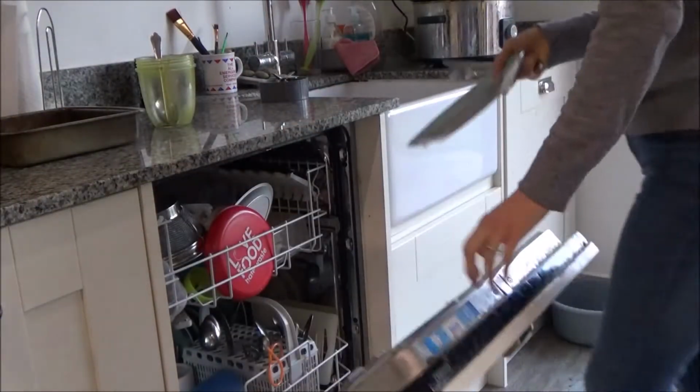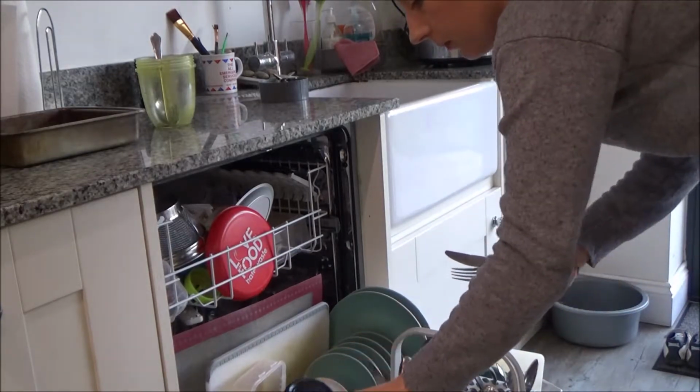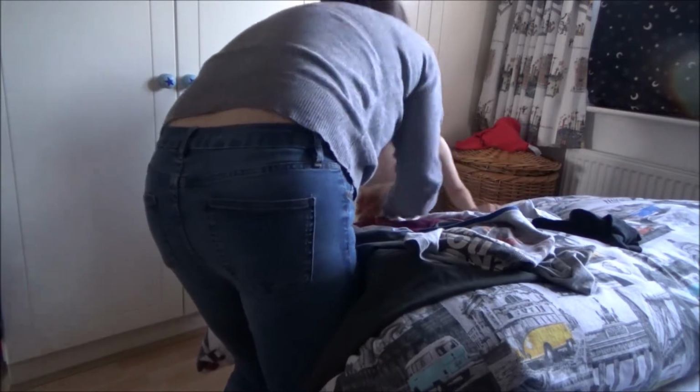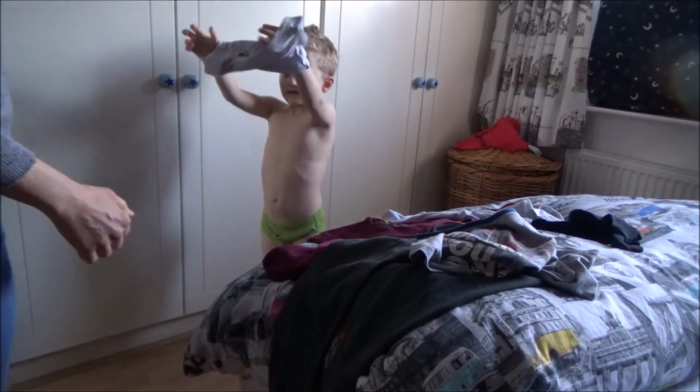Once breakfast is over, I then load the dishwasher with my plate and have another little tidy up. Then I go upstairs with Ted and we get him dressed for school. We now play a game where I count how long it takes him to take his PJs off and then how long it takes him to put each item of clothing on. At this point in the morning, I don't have a lot of time, so I need him to get a move on, and this is one way I can get him to do that.